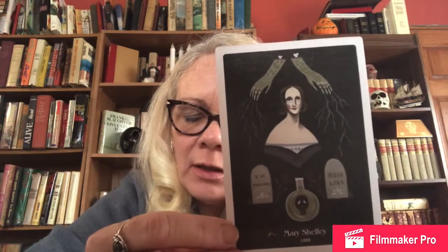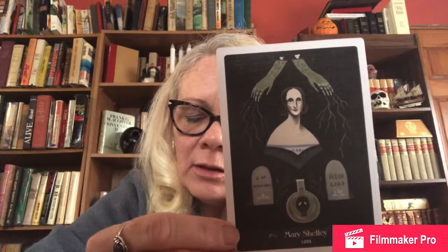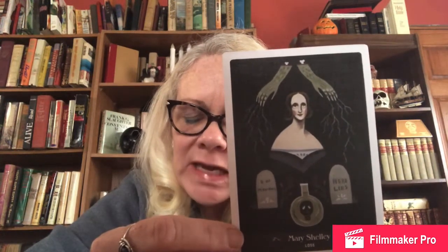Her greatest losses of her mother, feminist Mary Wollstonecraft, husband, poet Percy Shelley, and her 3 children tried her ideals of domestic harmony.